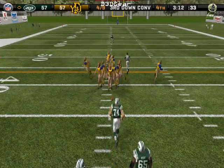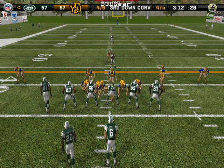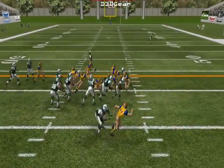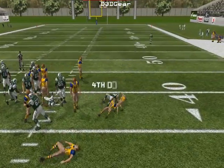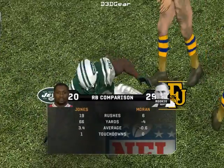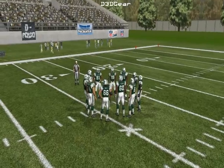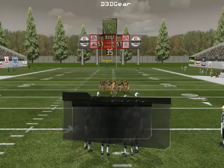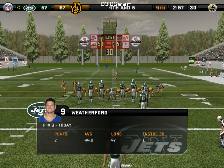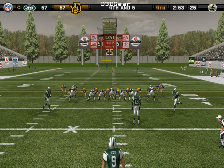Third and six. Ball on the 37-yard line. Out of the shotgun. Handed off to the back. Number 31 is there on the stop at the 39. So after that run, we can see how the two main threats on the ground have fared so far. So three and out, and they'll line up to punt.